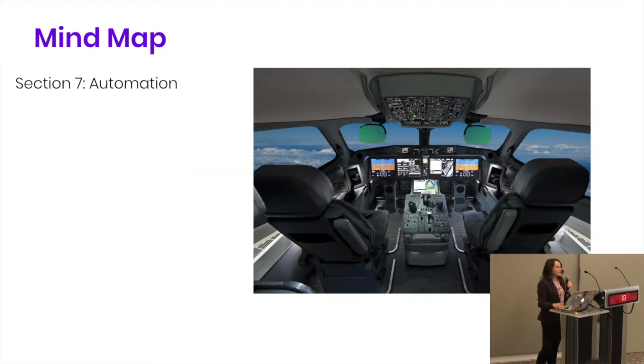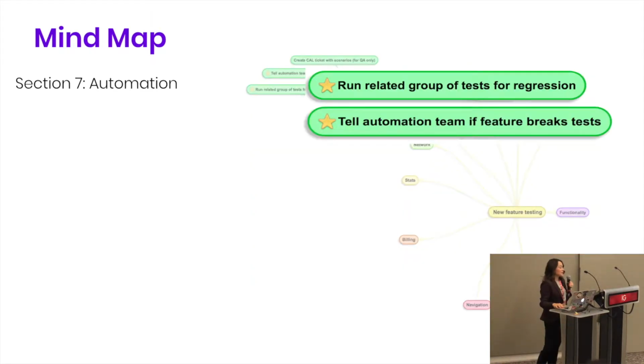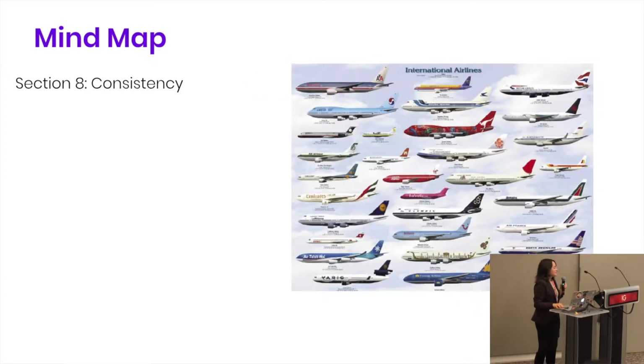And then we, of course, show developers how they can use our automation. So we show them how to run different functional tests in sections and alert anyone who is responsible for automation when anything fails. So it was also important to test consistency as we are live on multiple platforms.